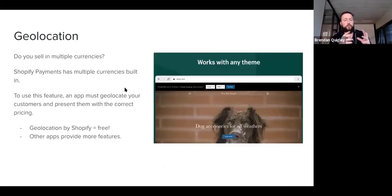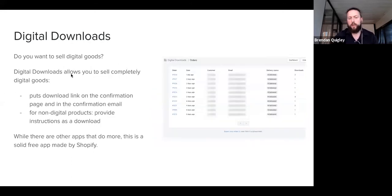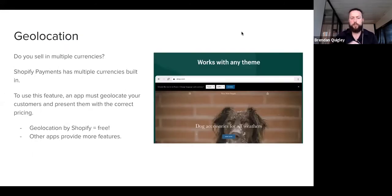The next one's geolocation. This is a Shopify made app. The name's kind of weird. The purpose of this is if you want to sell in multiple currencies. So if you wanted to sell in US currency or in euros, geolocation would create this little pop-up you see in the screenshot. Based on the location of the person visiting your site, it would say, you look like you're in Canada. Do you want to change the currency to Canadian? Or you look like you're in the US.